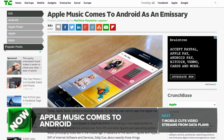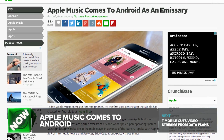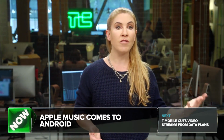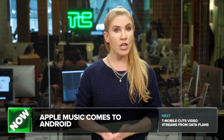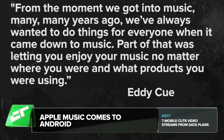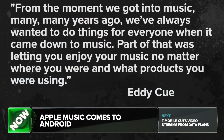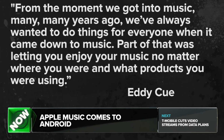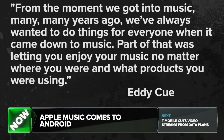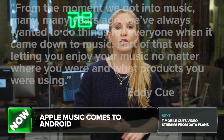You know, we can actually chalk one more up for our Android folks today because Apple Music is now available in beta in all of the countries that Apple has music for iOS in, except for China, which will be launching a beta very soon. Now, Apple's ADQ tells TechCrunch's Matthew Panzarino that, quote, "From the moment we got into music many, many years ago, we've always wanted to do things for everyone when it came down to music. Part of that was letting you enjoy your music no matter where you were and what products you were using."